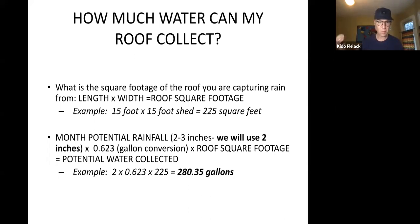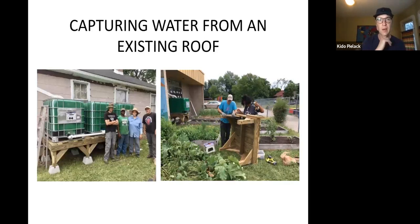Then you're again multiplying that square footage by the conversion factor for gallons, this 0.623, and that's going to tell you in an inch of rain how much water you can collect. So on a 15-foot by 15-foot shed, which is 225 square feet, I can collect about 280 gallons. On the left-hand side here in this image is something we were working on with Slanchel and her husband on a system off of their house. That was a situation where we directed all the gutters to one side of the house, and we set up the system based on the size of their garden.